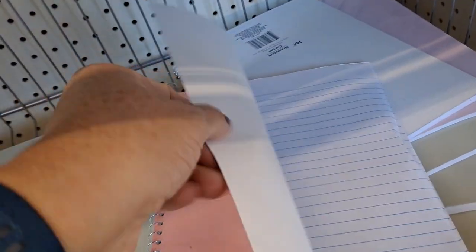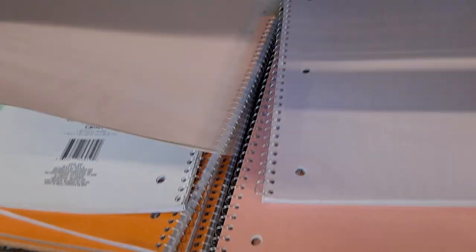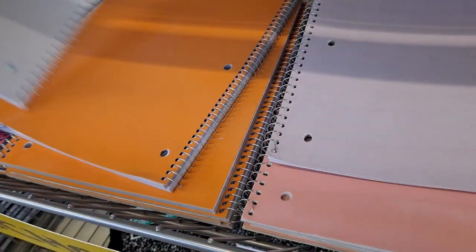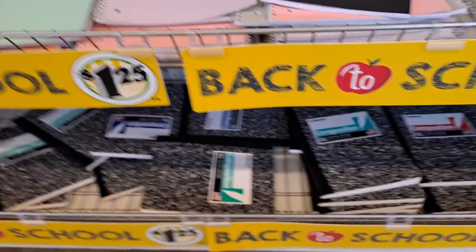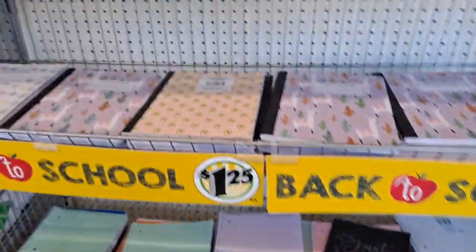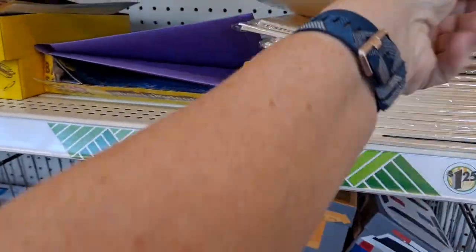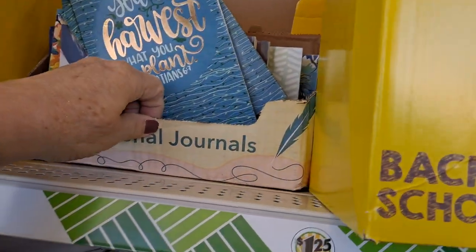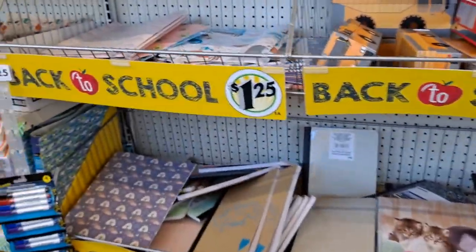Are these the plastic? No, those are like the laminated covers. They're not plastic, but they do have some nice colors here. Yeah, the lavender, the pink, the green, some of these orange ones are like from last year. And then the regular black and white composition down there. Count file folders, and then these are the plastic. Things are getting picked over for sure.